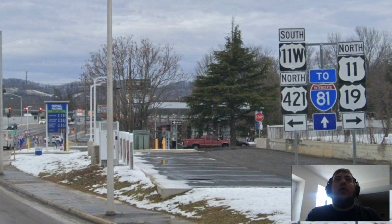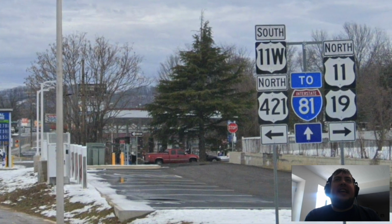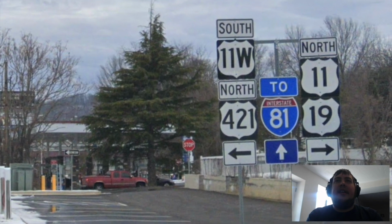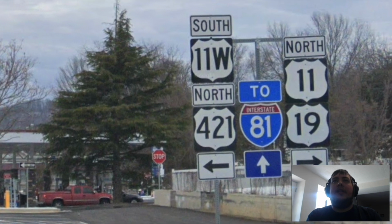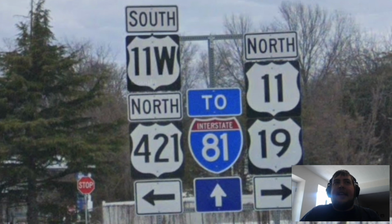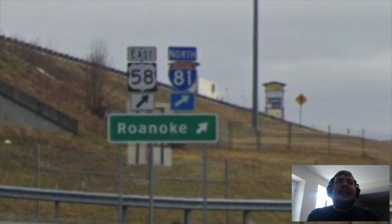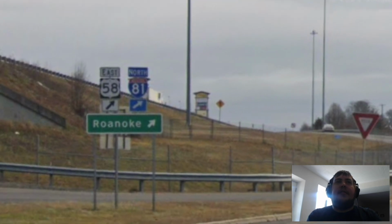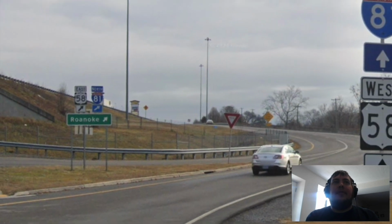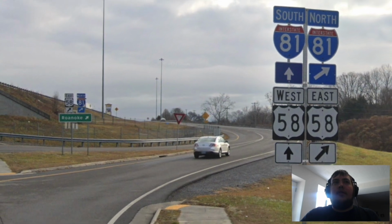And here is where 421 splits off. And now US 11E and W are reuniting to form regular US 11, and we are going to become concurrent with regular US 11, as we also get to Interstate 81 straight ahead. Here we are meeting Interstate 81 and US 58. North 81 is getting signed north for Roanoke, and I believe southbound it gets signed for Knoxville, which is the correct choice.